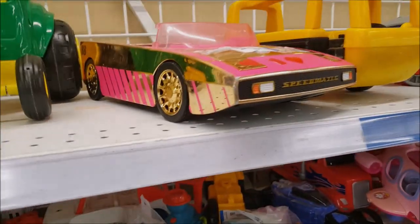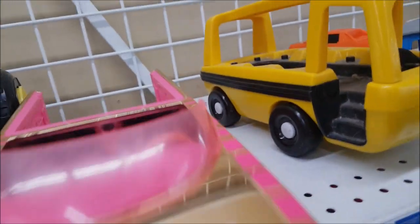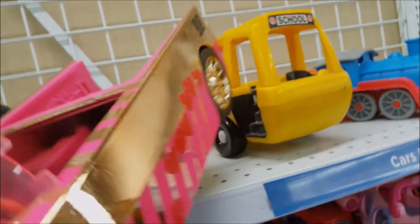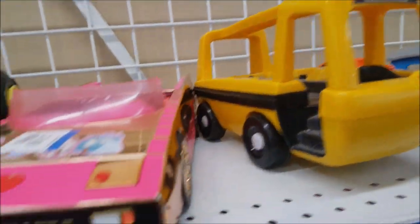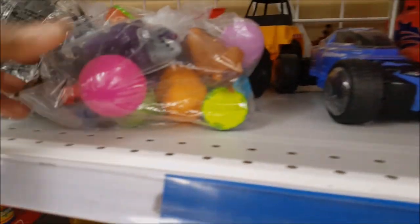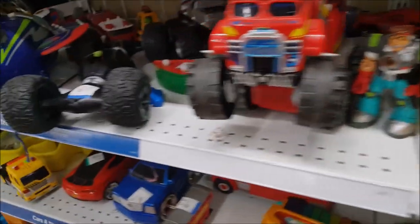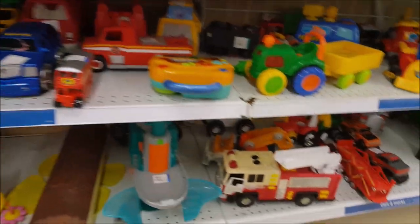Oh my goodness, guys. Look at this, another car. LOL Surprise car. This is the car that turns into like a swimming pool, and it's $4.99, but we have it in much better condition, so I'm not gonna get that one. That one's a wreck. For $4.99, it's a wreck. Bags on the shelf. Okay. Gonna keep going.